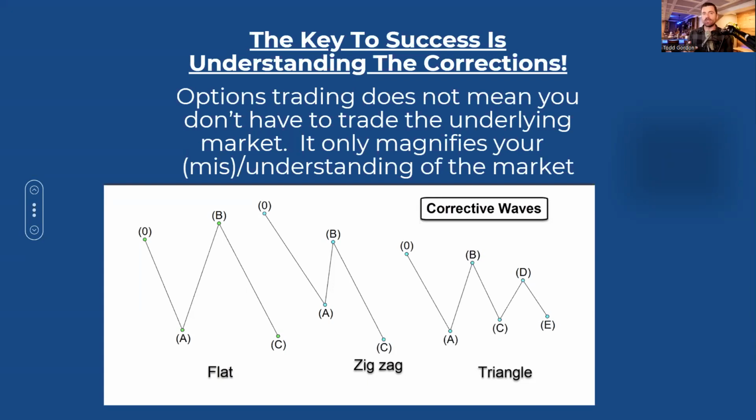Realize what's happening in the underlying market. That's why it's so important to understand how your stock fits in what's going on in the stock market. It's so important you understand what your stock's doing relative to its industry, its sector, where sector rotation is, and what macro influences are affecting your stock. You have to be responsible for this stuff. You want to make millions, you've got to put the work in.